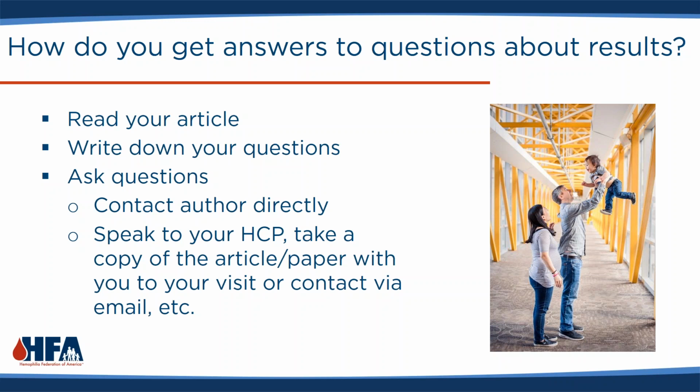You can also talk to your healthcare provider. You can always contact your provider and say, hey, I saw this article and I want to ask some questions. I want to understand some of the key concepts that I'm having issues with. You can send them a copy of the article, write down your questions, send them beforehand, and schedule a time to talk about it. It's so important to ask questions, because it helps your provider understand your issues and concerns, and you may have a more meaningful conversation as well. Those were some of the topics covered in the first couple of webinars.